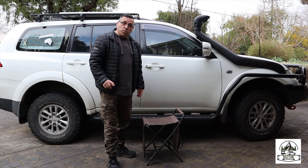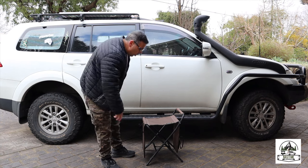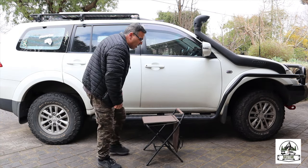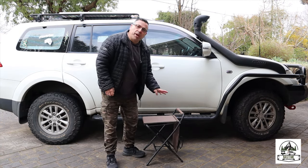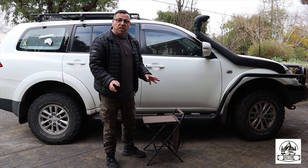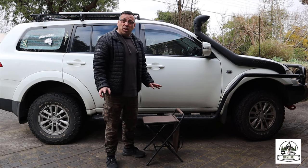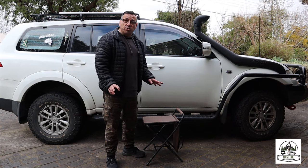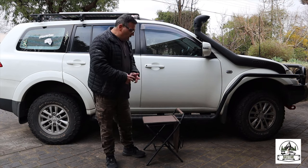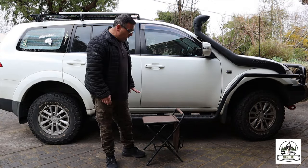But first and foremost, one of the main reasons I love this from the absolute word go was that it actually becomes a table as well. So for me, it's just handy to have somewhere to drop my plate while I'm trying to have dinner. It's fantastic for setting up the tablet at the end of the night if you want to watch some movies and so forth. Playing cards, it's always nice to have a nice little handy table around.